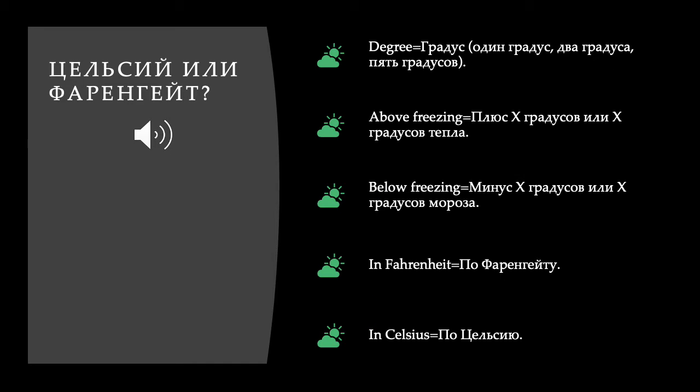So, as you might have guessed, the word for degree in Russian is gradus, which is a regular hard stem masculine noun. So, 1 gradus, 2 gradusa, 5 gradusov. And it can be po Celsiu in Celsius or po Fahrenheit in Fahrenheit. If you don't indicate what it is, it's assumed to be Celsius.